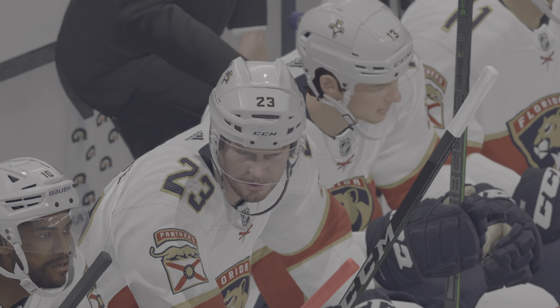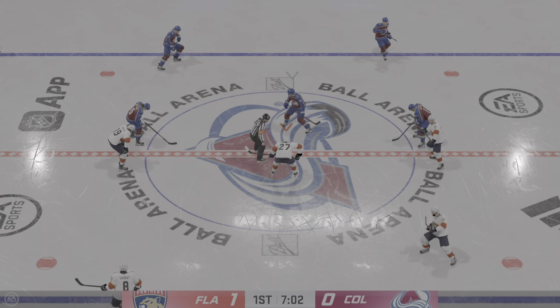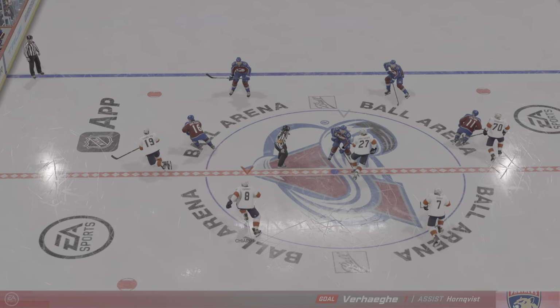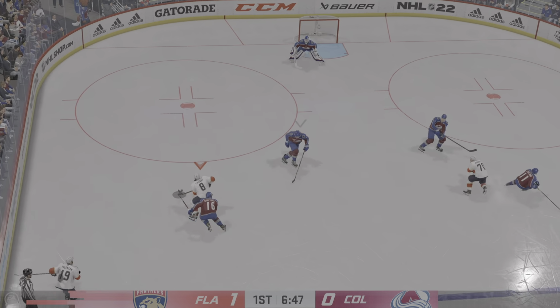Florida's effort pays off with a 1-0 lead. And now it has to be relentless. Just because you're up by one doesn't mean you sit back. Puck is dropped. Play resumes.